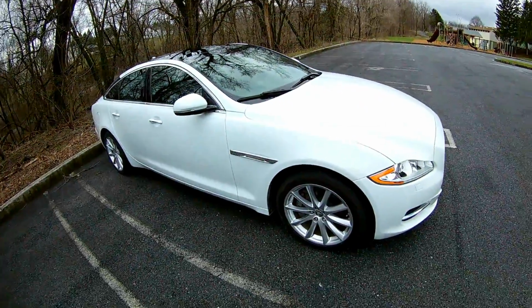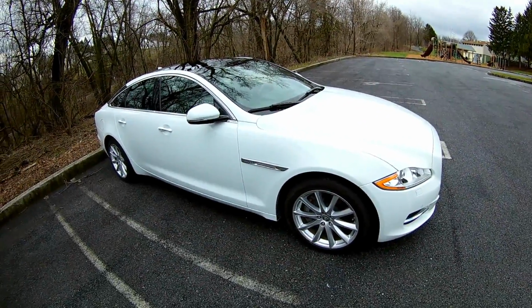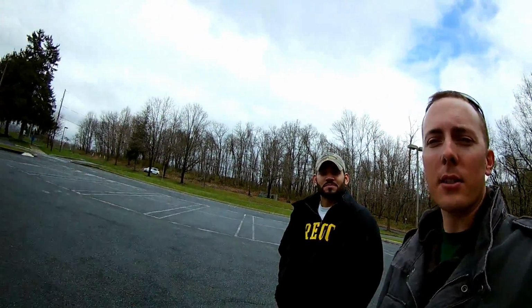This is white. The owner of this car said he either gets white or black cars, and both of us are in the same boat. I have a white car, my wife has black. He's got a black truck. Had a white car before that. He said he only gets white or black, so this one is white.